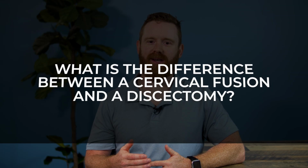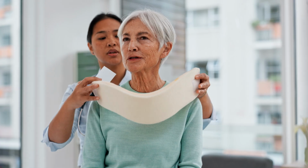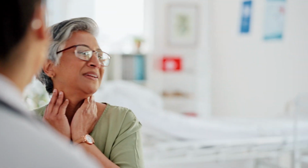An important difference between a cervical fusion and a discectomy is the recovery timelines. With a cervical fusion, it can take several months to recover. This includes having to wear a neck brace after you get out of surgery, and then slowly over time regaining range of motion. You're going to be severely limited in the amount of upper body exercise that you're allowed to do, but that will slowly come with time.